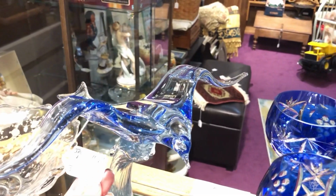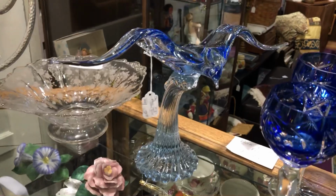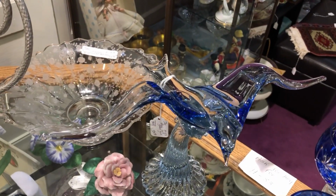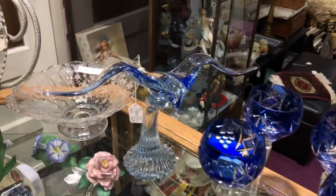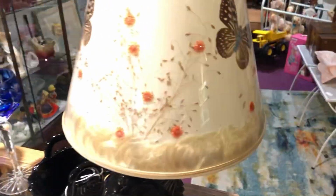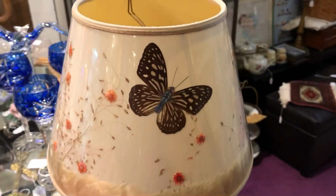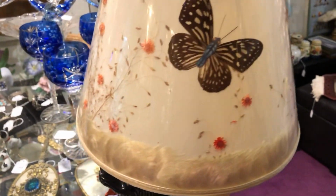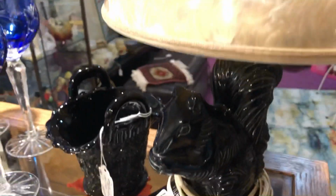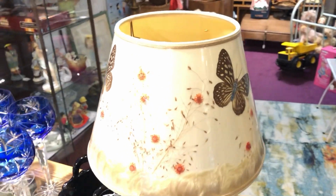Doesn't look super old, but it's pretty. $39. It's about 13, 14 inches tall, and the wingspan is about 12 to 13 inches. Gorgeous. Oh, look, she's got a Van Briggle with one of the made for Van Briggle series lamps. Lamp shades, sorry. $165. It's the squirrel. I would love to have one of those lampshades. It's a nice little one too.